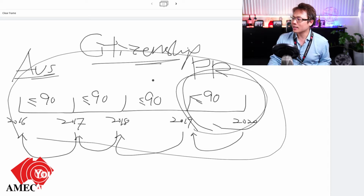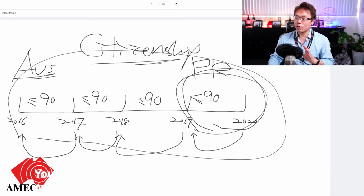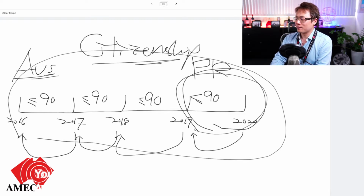So I think drawing this is much easier for people to actually understand. Although it's a mess, I'm actually using a mouse to draw this, but I think this will make more sense for a lot of people.